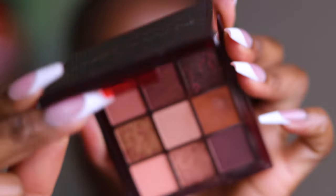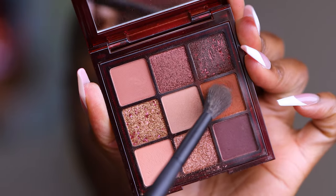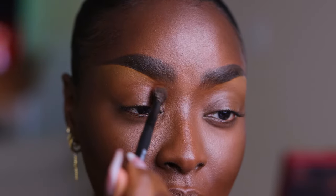I'm using the Huda Beauty Chocolate Brown Obsessions palette to deepen my crease with this reddish brown color because it just makes the whole look come together. And then I took the same shade underneath my eye because again, you gotta just tie the whole thing in.